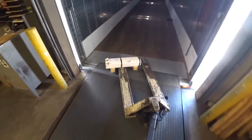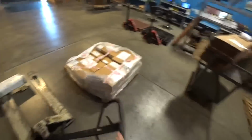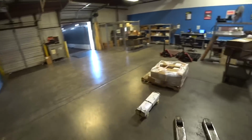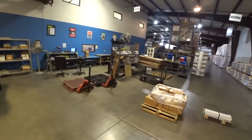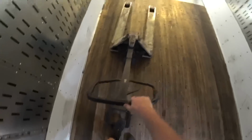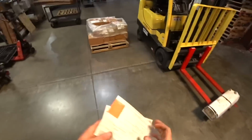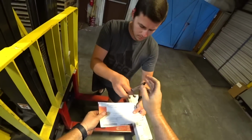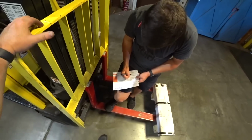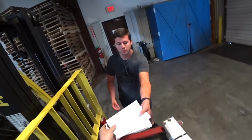Down there on the end. They don't hear me down here. Here it comes. Already got you. Got, looks like two different separate bills here. Yes, sir. There you go. Y'all have a great day. Thanks.